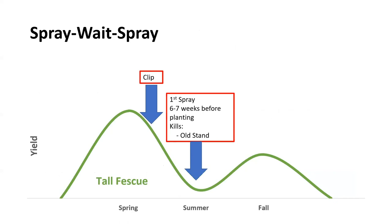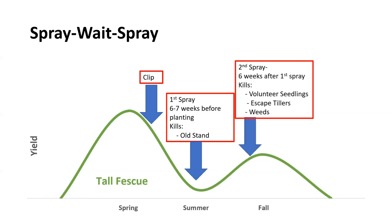Now this 6 to 7 weeks is going to be contingent on how far north you live. So the further north you live, the longer tall fescue will grow into the summer. If you live close to, say, Auburn, which is kind of the line where we have tall fescue, it's going to go dormant earlier. So this is also something to keep in mind, that you need to make sure that it's not dormant. So we want to spray it before it goes semi-dormant in the summer, which could be anywhere from mid-May to mid-June, depending on where you live.